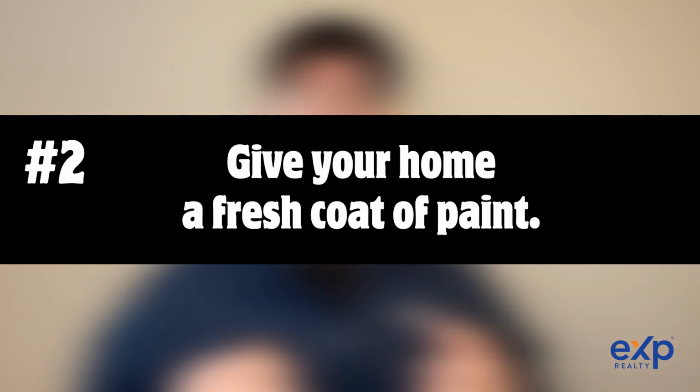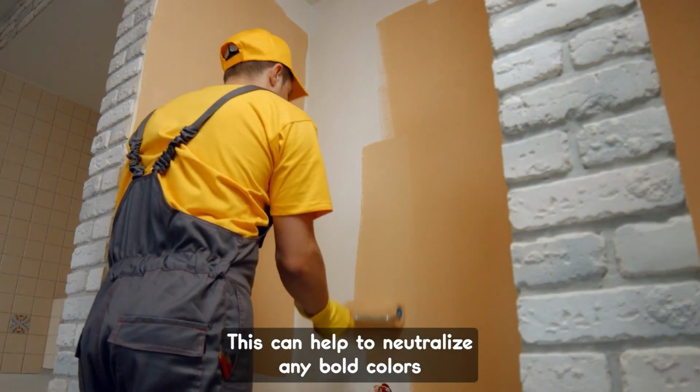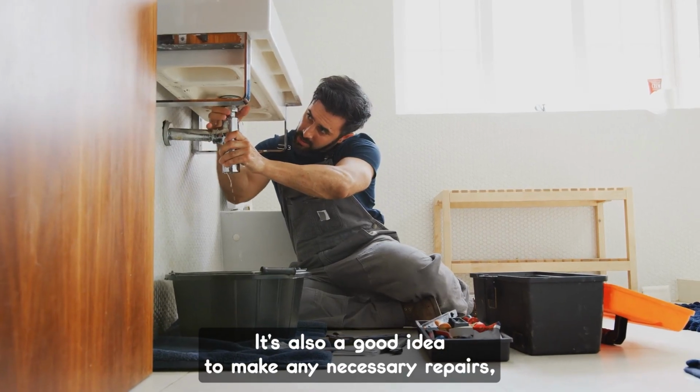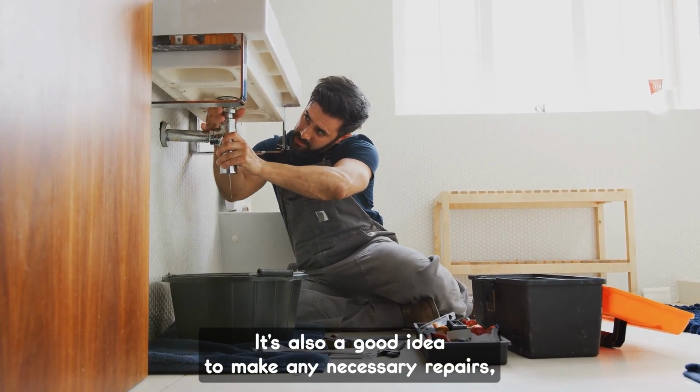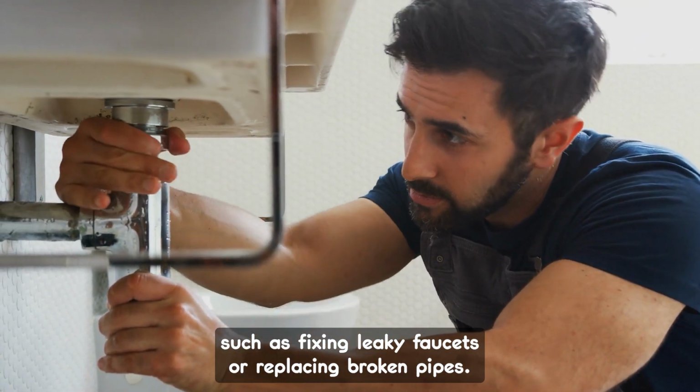Next, give your home a fresh coat of paint. This can help to neutralize any bold colors and make your home feel more inviting to potential buyers. It's also a good idea to make any necessary repairs, such as fixing leaky faucets or replacing broken tiles.